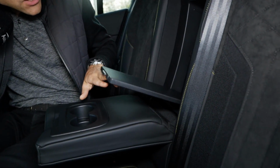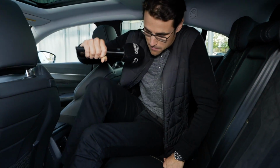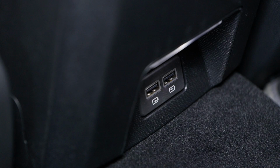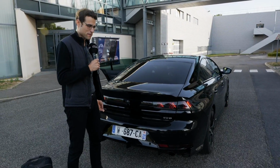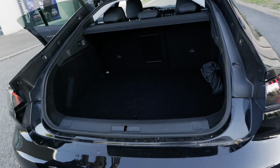And then you have a ski hatch here to reach over through the trunk. And the middle console here offers you 2 USB-A chargers. 490 to 1,550 liters is the official figure for the sedan here, which has this fastback opening.